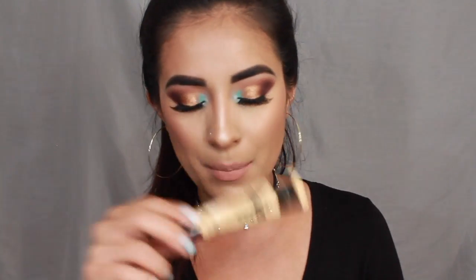It is amazing. I don't use it really for my under eye. I don't know why. I like it more to just set my base.